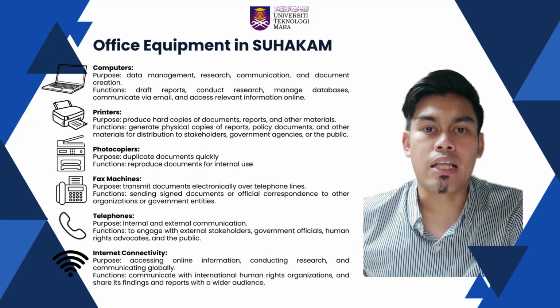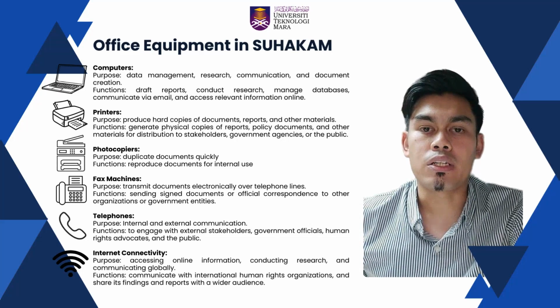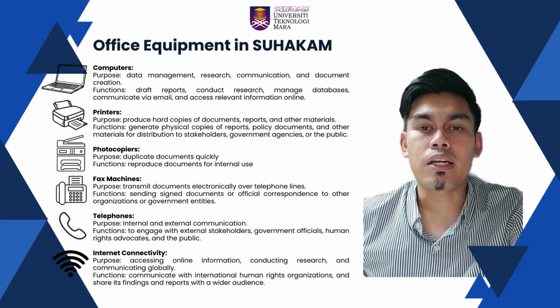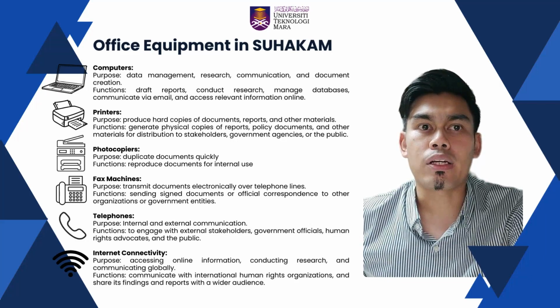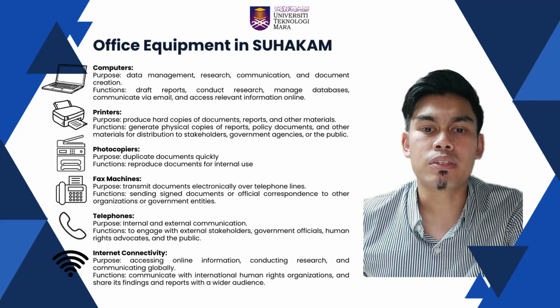Next is the telephone. Telephones are essential for internal and external communication. The function is to engage with external stakeholders, government officials, and also the public. The most important is internet connectivity. The function is to stay updated on human rights issues globally and also share its findings and reports with a wider audience.